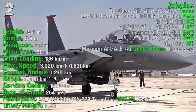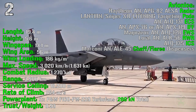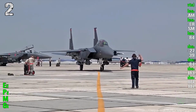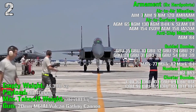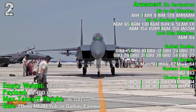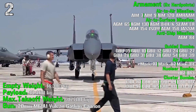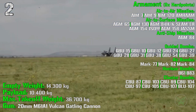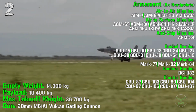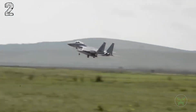The rate of climb is 254 meters per second with the power plant made by 2 turbofans with a total power of 260 kN. The F-15 empty weight is 14,300 kg with a payload of 10,400 kg. The maximum takeoff weight is 36,700 kg. For the main gun we have a 20mm Vulcan Gatling cannon, while for the armament we have 9 hardpoints with a mix of air-to-air, air-to-surface and anti-ship missiles, guided bombs, air bombs, nuclear bombs and cluster bombs.